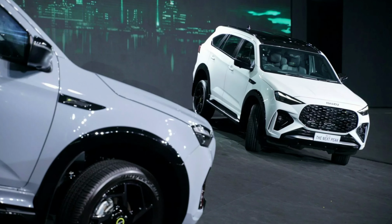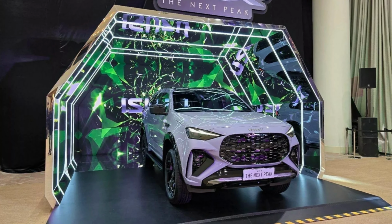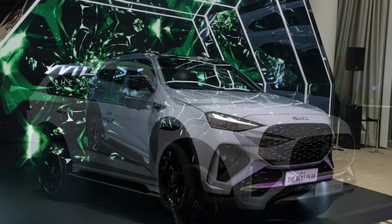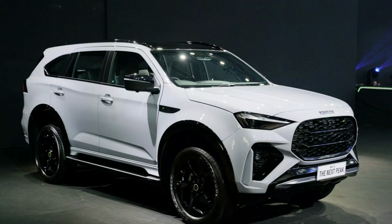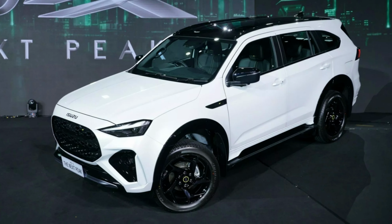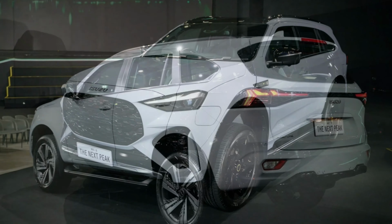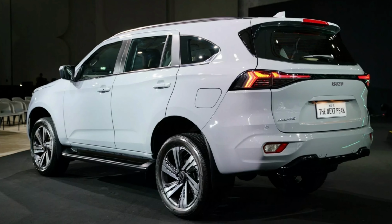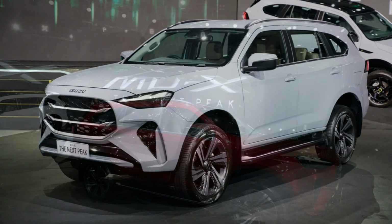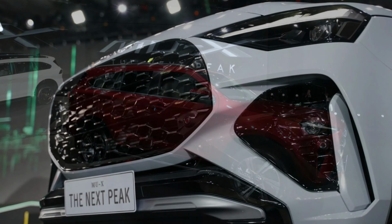The updated model is already available to order in Thailand and is expected to reach other markets in the near future. Pricing for the 2025 Isuzu MU-X starts from ¥1,184,000, $32,300, for the entry-level 4x2 elegant 1.9 trim, and climbs to ¥1,759,000, $47,987, for the 4x4 RS 3.0 flagship. Rivals in the truck-based SUV segment include the Toyota Fortuner and the Mitsubishi Pajero Sport.